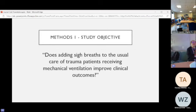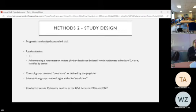So the study objective, looking at the methods that they used, their key research question was: does adding sigh breaths to the usual care of trauma patients receiving mechanical ventilation improve clinical outcomes? And we'll talk about how those clinical outcomes are quantified a bit later on.